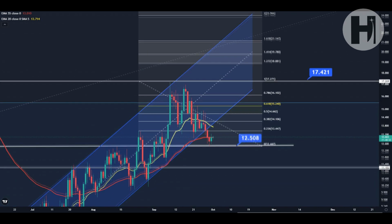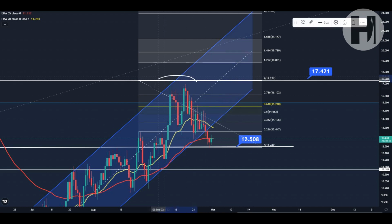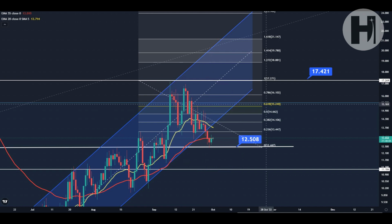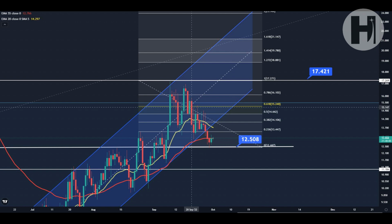Okay, we came back below the golden ratio, and then we got rejected from it here on September 23rd. So $15.24, a major resistance level. Essentially on this fractal here, we did have a dead cat bounce, because you printed your high, you retraced down, you start coming up, you run into the golden ratio, and then you print a lower low. So that's called a dead cat bounce. So the golden ratio on this particular fib at $15.24 is very important.